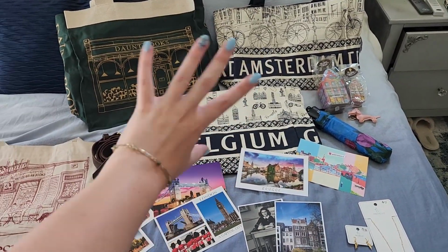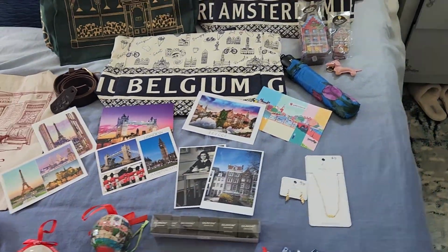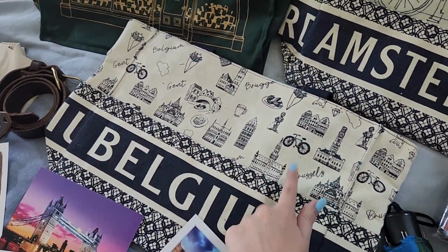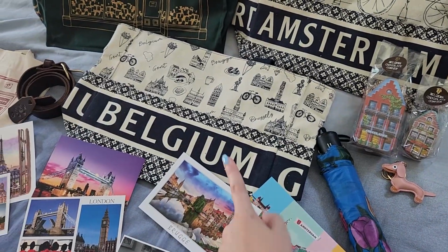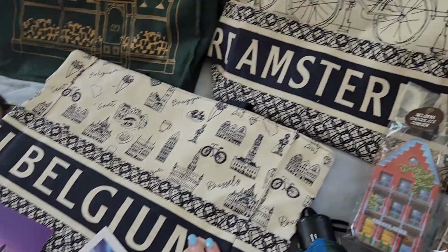These two match somewhat. They are Belgium, and even though this one doesn't say Bruges specifically, which is where I went, it does say Bruges right at the top in the front here, and I do plan on going to Brussels and Ghent and all the major cities because I absolutely loved Belgium and I want to go back and do more exploring. So love this one.